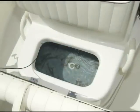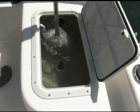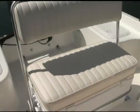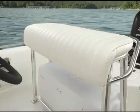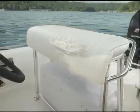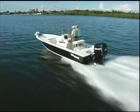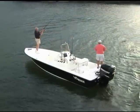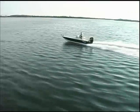Both models contain two bait wells, one below the forward console seat, with the second one located in the aft area. The 1901 features a flip-flop cushion helm seat with a cooler below, while the 2201 helm includes a cushioned leaning post setup with a cooler below. Both models feature a shallow draft V-hull with a 15-degree dead rise, providing both excellent shallow water navigation as well as confidence when crossing wind and wave-tossed bays and lakes.